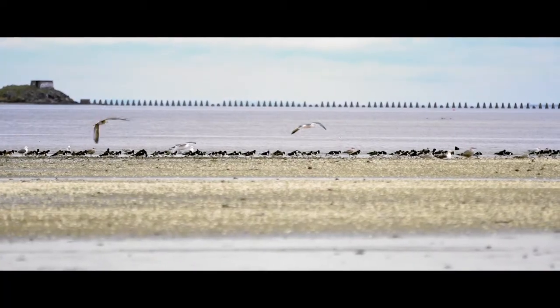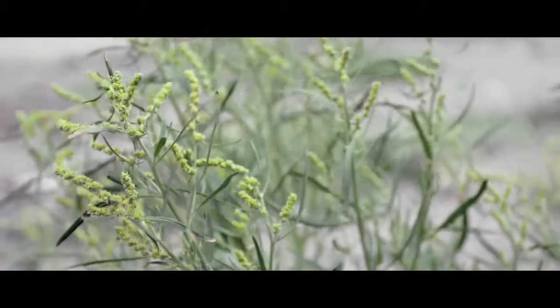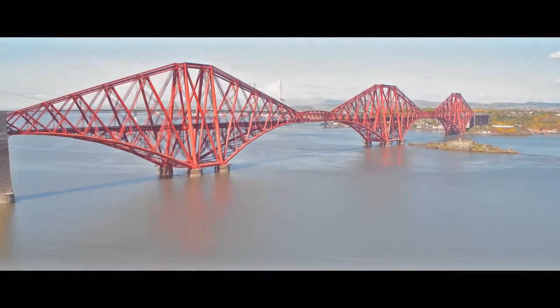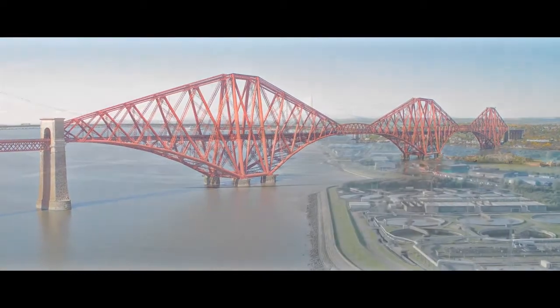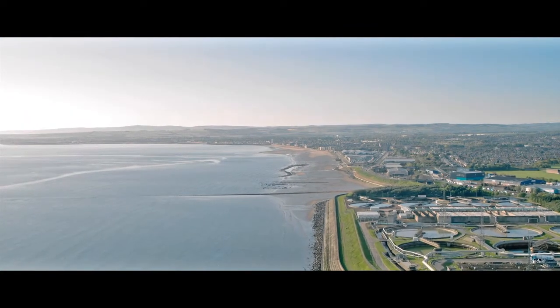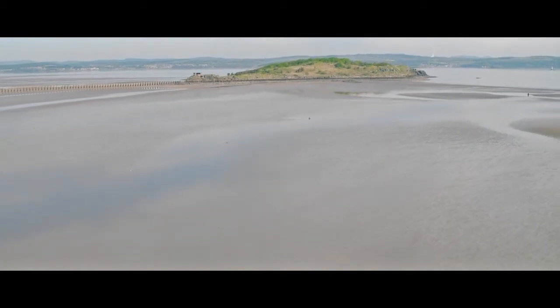The Edinburgh Shoreline project has been discovering how fantastic our 27 kilometres of coast is, from Port Edgar in the west to Joppa in the east. The project has listened to and learned from local communities while exploring the shoreline's natural and cultural heritage.